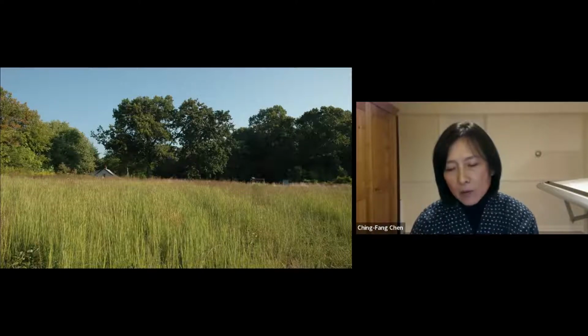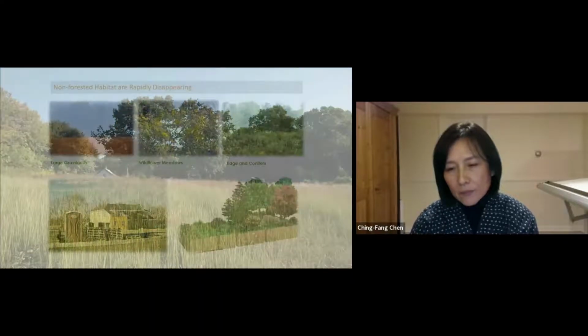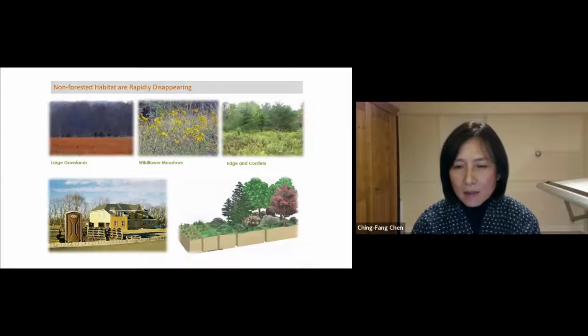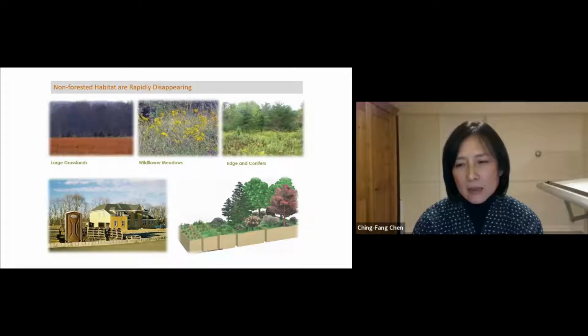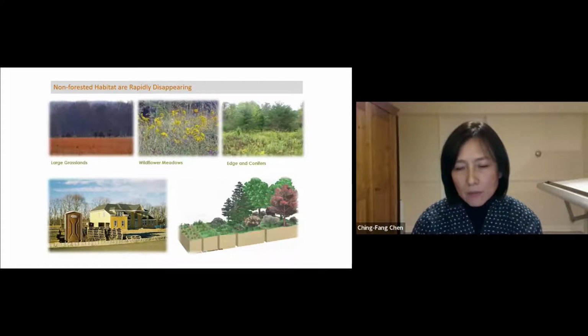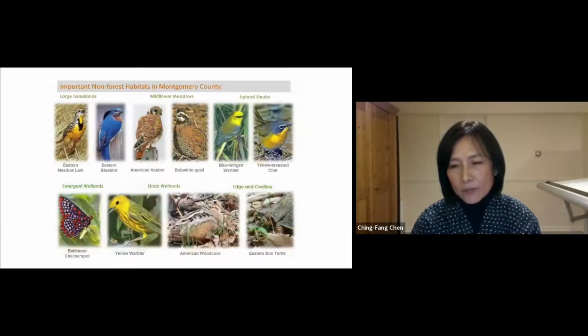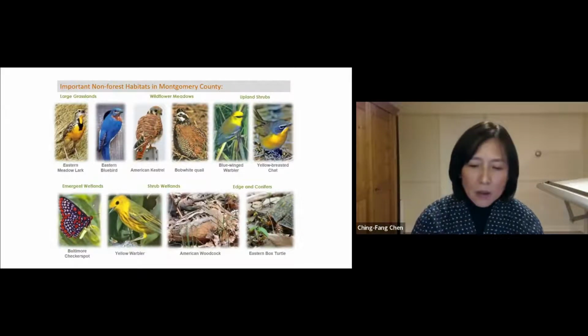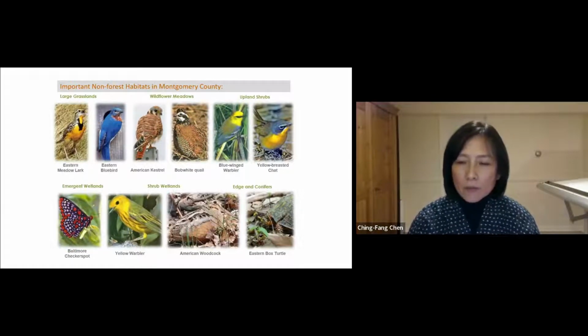The existing meadow is a high quality meadow. And in the county, non-forested habitats are rapidly disappearing because there's no regulatory protection. Open meadow is often targeted for development. And they're important habitat for ground nesting birds and animals.